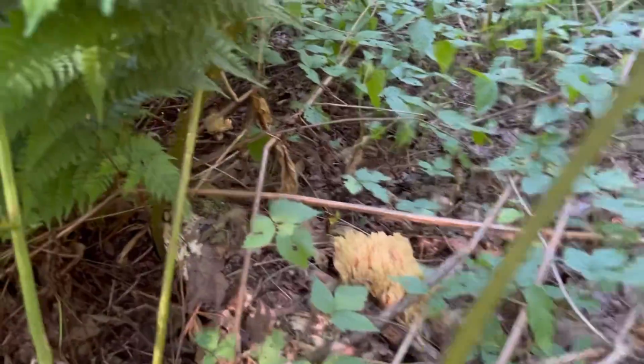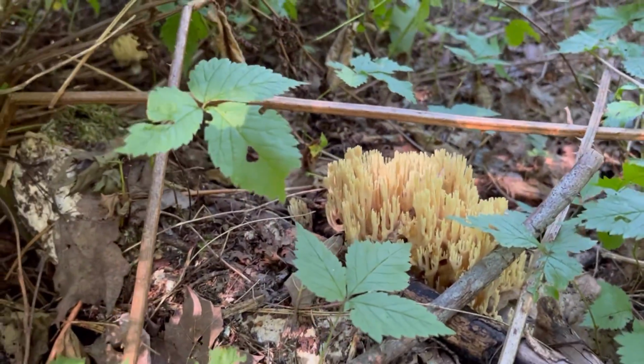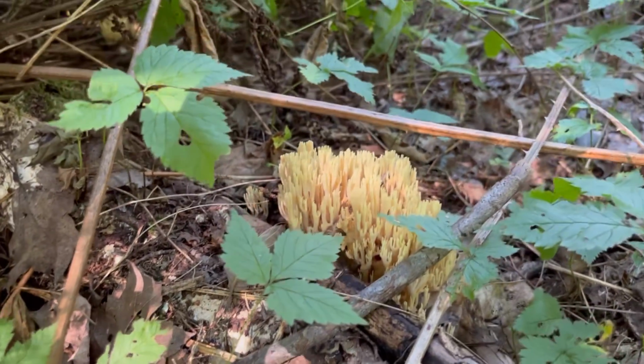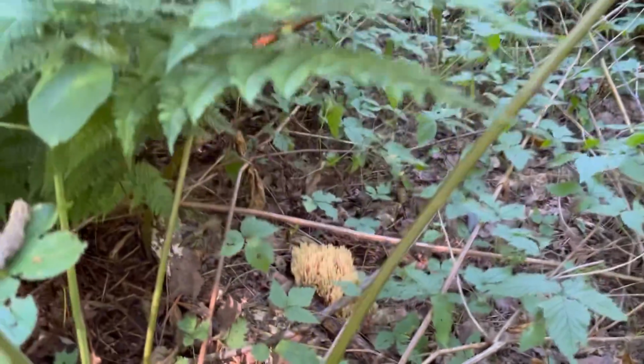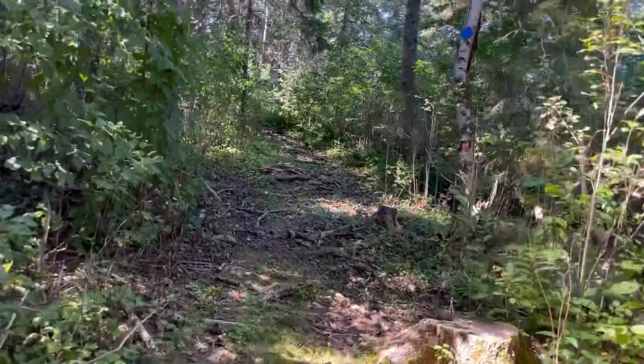Check that out. That's a coral fungus. Good find, guys. Good find, Sam. He's cool. Never found one before, guys. That's a first for me. Very nice. I was kind of thinking about him. I was the one who found it out. Great job. Yeah. This spot is full of roots.